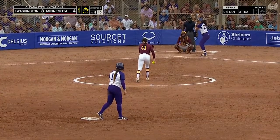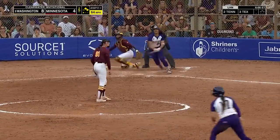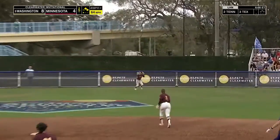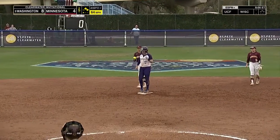But a nice little base hit into left plates another run. Yep, the RBI for Holtorf. Solis, this ball hard hit out to center, but ranged in by DeBoard for the second out.